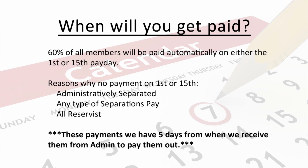When will I get paid is what we all want to know. Well, 60% of all members will be paid automatically on either the 1st or the 15th payday, depending on your EAS. Reasons why you are not being paid on the 1st or the 15th? Well, if you're being administratively separated, or you're receiving an extra entitlement such as SEPS pay, disability pay, or VSP, or if you're a reservist, then you will not be getting paid on the 1st or the 15th after your EAS.